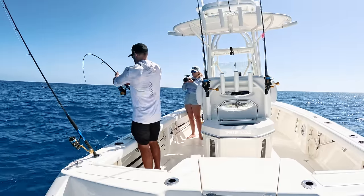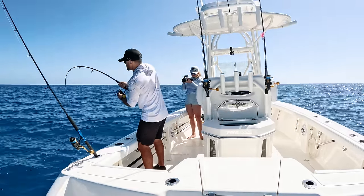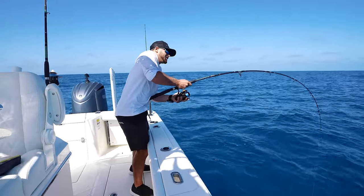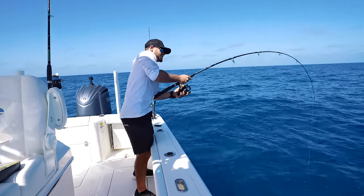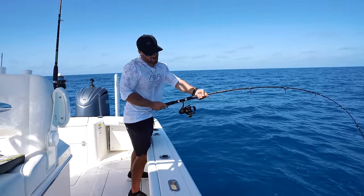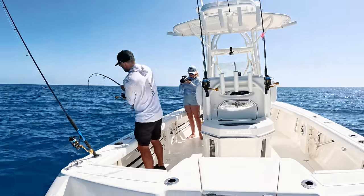Get out of there. Come on, Clay. Get out. I got him out. You got him out. I got him out. Woo! Look at how we have to cup that spool, man, just to get this fish out of there. That's a big fish. But that's how you know you got your knots right, being able to put all that pressure on that fish.